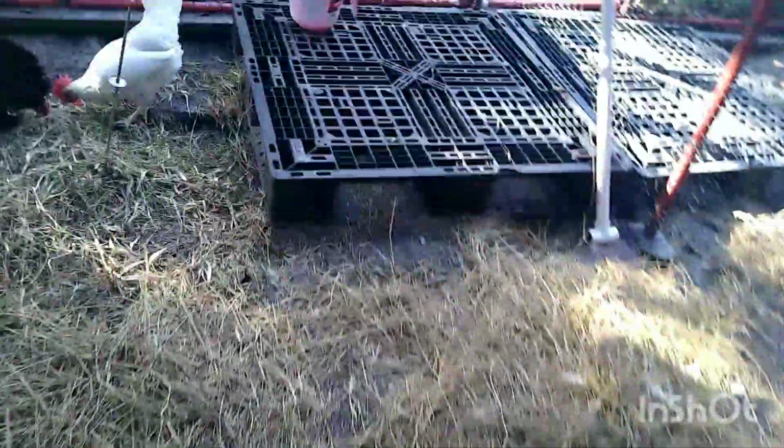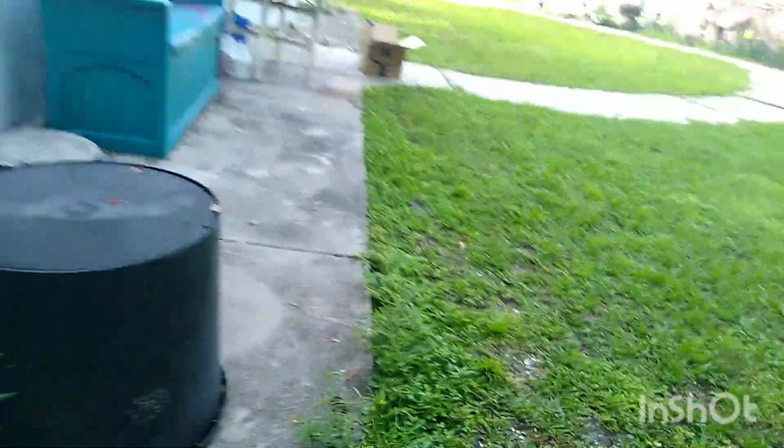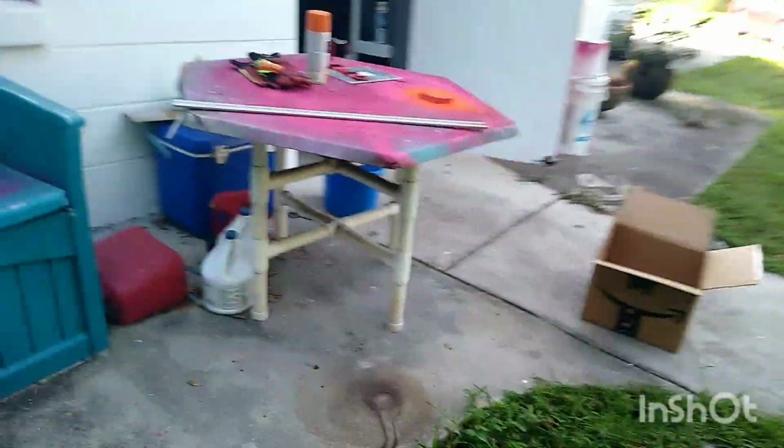All right, you see all that mess there? I got to clean all this out, and I'm going to take this rat trap out, and I'm going to put some fresh bait in there, and I'm going to give them their goodies. So hang on. I'll be right back. Okay, now, I just gave them their scraps.